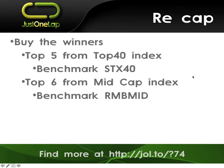So in the top 40, we buy five stocks. In the mid-cap, we buy six stocks, with benchmarks respectively, Satrix 40 and RMB mid-cap, which is the top 40 and the mid-cap index. We use those two, however, because the logic being that they are tradable, they pay dividends, so that they're real in a sense. They have expenses within them, total expense ratio. It's not unfair, so do our portfolios have expenses as we transact. So it gives us a real portfolio that we can track and a benchmark that we can then measure ourselves against, which is critically important.